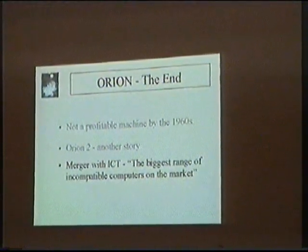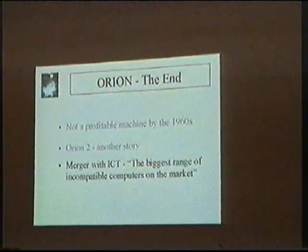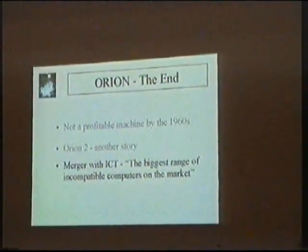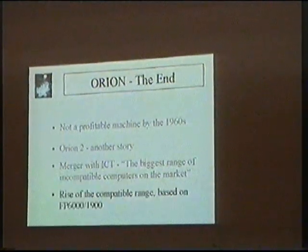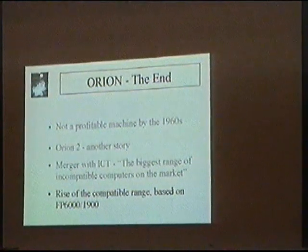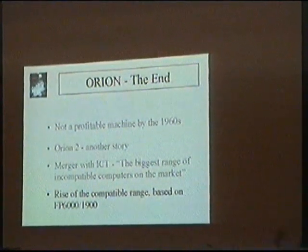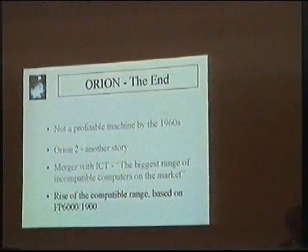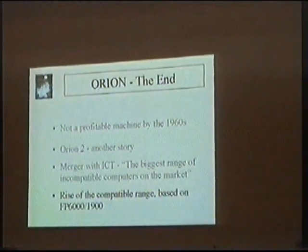The biggest range of incompatible computers on the market was going to result from that. Very unlikely that Orion could survive through such a situation. And in any case, the rise of the compatible ranges, the 1900 range and the System 360, this is when that was happening, in 1963-ish.